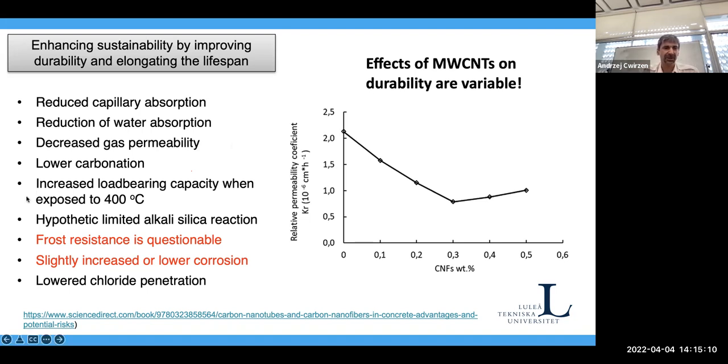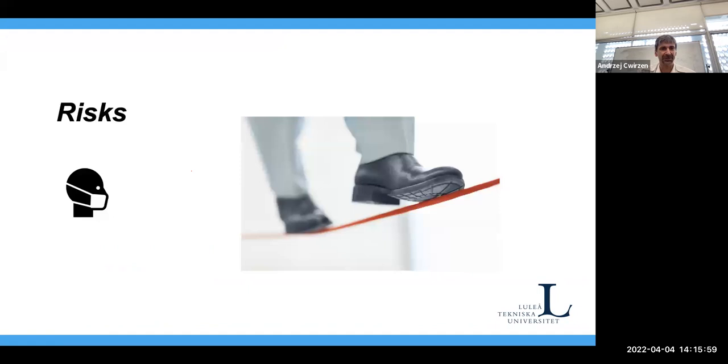It's just through the supporting of hydration processes. The load bearing capacity seems to be increased when you expose it to higher temperature when you have carbon nanotubes. Then there are some questionable results about the alkali-silica reaction. At least theoretically it should be limited, but it was not really shown, as far as I know. But then there were problems with the frost resistance. There were both types of results, improved properties and worsened properties. The corrosion was the same: some reported corrosion increased, others showed that it was improved, and so on. So the general comment is that there is no general trend. You cannot say that if you use nanomaterials, you will improve the durability. One has to look at each separate case.